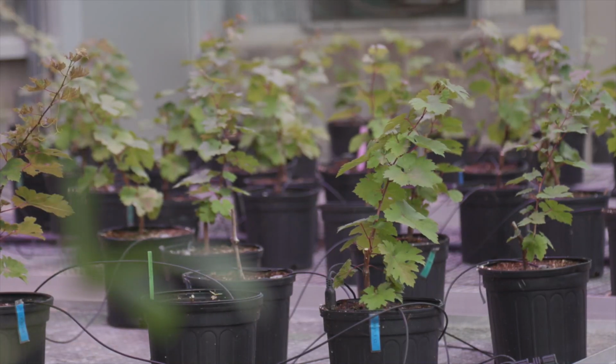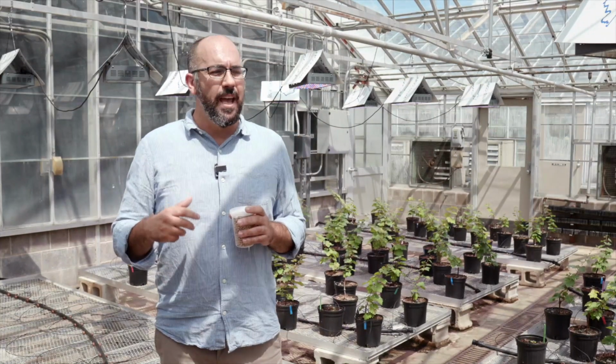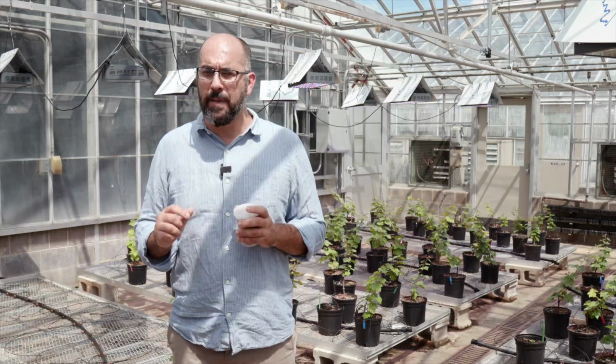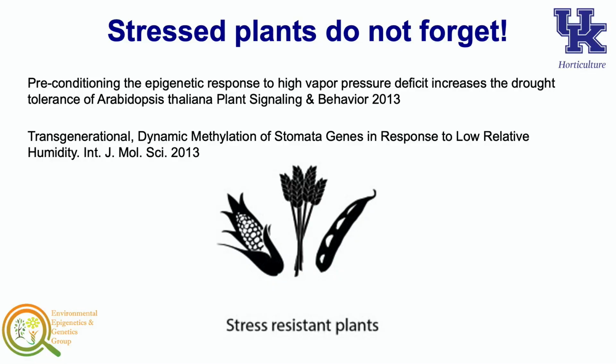Another thing that plants do is respond to stress through epigenetic mechanisms. For example, in a previous research that we've done in my lab, we found that if you expose a plant to drought stress, the next time that you expose it to it, it will respond better. And this is because they can remember through epigenetic mechanisms how to deal with that stress. What we think is that we can use that epigenetic memory of stress to improve our crops, to be more resilient to stress. But there is one problem.